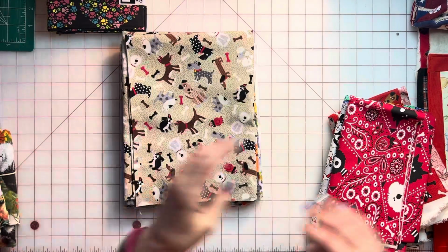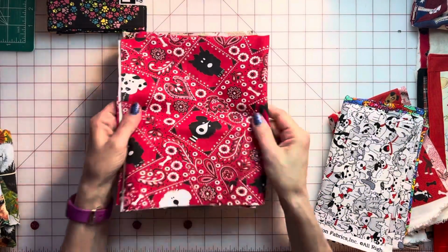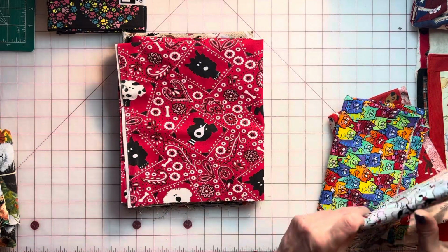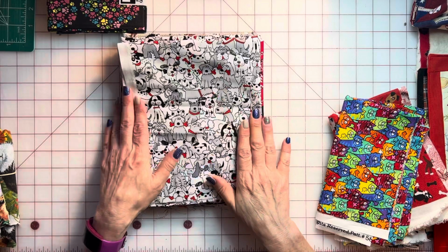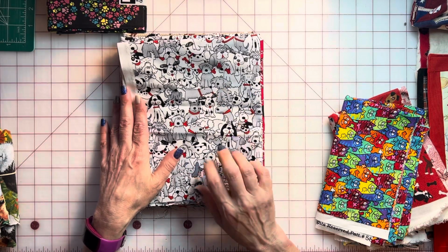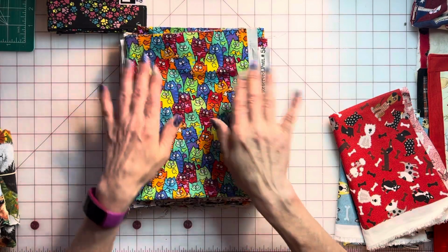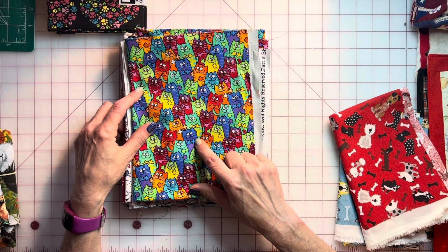Again, half yard fabrics. I only had a little square of this doggy fabric left. I had to get more just because we're in the middle of a project. So these are super fun, these little gray dogs with the black and white and the red. This one is a brand new fabric I never used before, but I want to make sure that we use that.